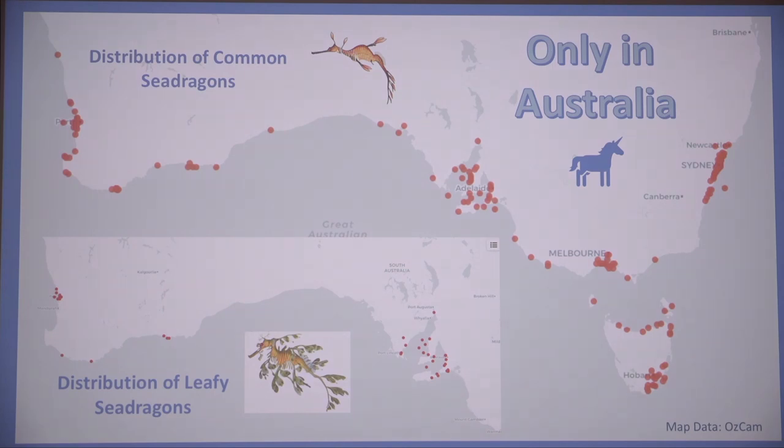We know where sea dragons have been collected historically, which is shown in this map here, but this data actually covers the past 150 years and so is not necessarily reflective of where current sea dragon populations are located, their current ranges. We also now have a baseline understanding of the genetic connectivity between these populations. But there are still many gaps in our understanding of how to manage them for conservation purposes.